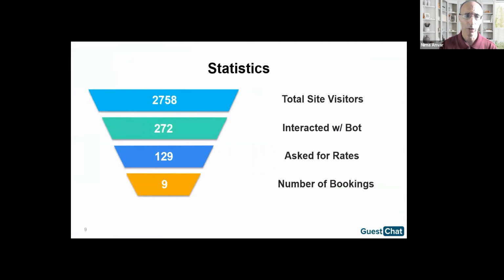These are the actual numbers we saw from January through March of 2021. And we had been on lockdown right before this. And as you can see, you had about 2,000 visitors on our budget hotel site.